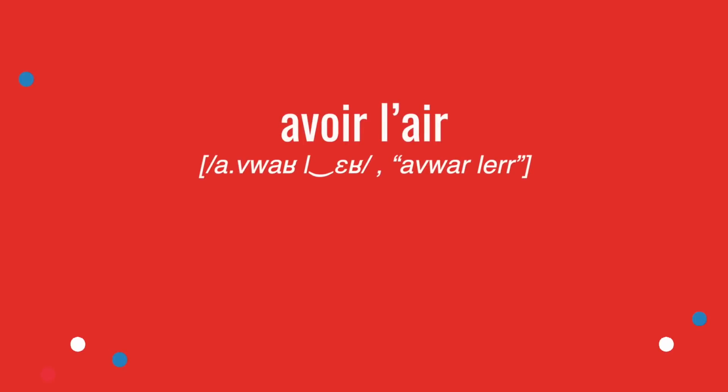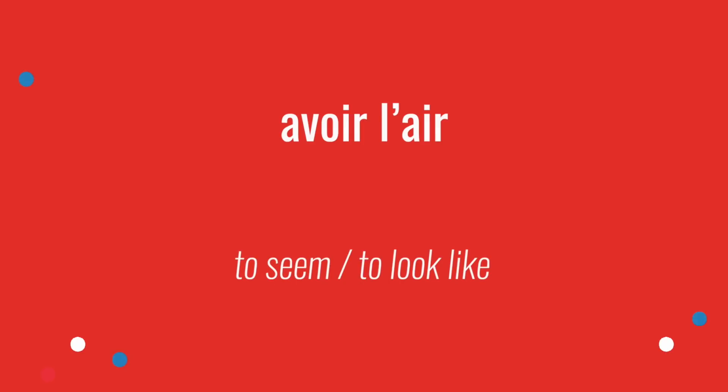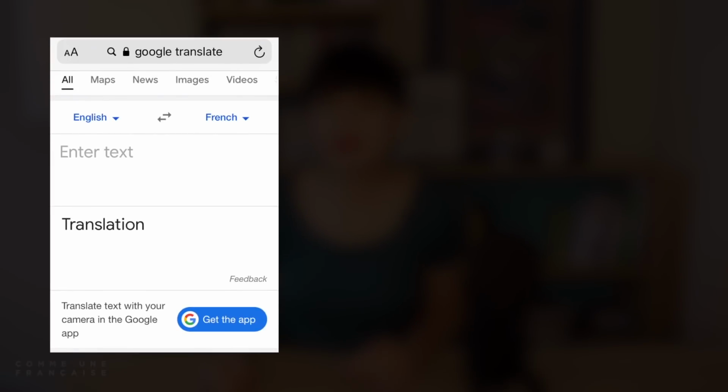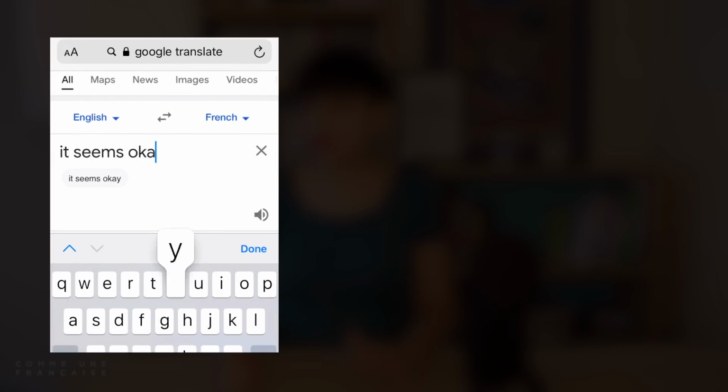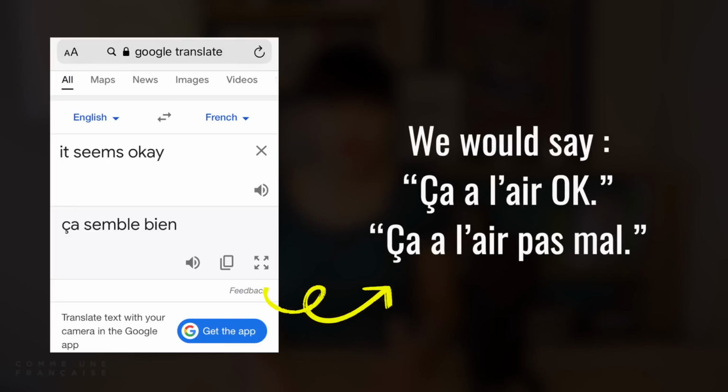C'est parti. Avoir l'air is the combination of the irregular verb avoir, to have, and l'air, the air. So it literally means to have the air of. But it actually means to seem or to look like in French. If you type "it seems okay" in Google Translate, for example, you might find a translation with sembler or paraître. They're synonymous, but they're way too formal. It is not what we would use in everyday spoken French. Avoir l'air is much more common.